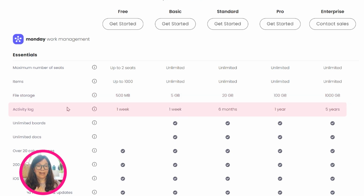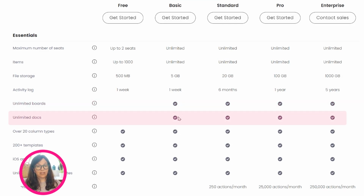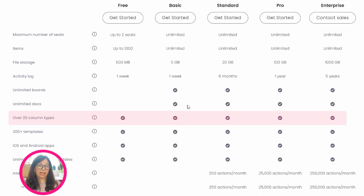You can also track the activity log, like what happens within your account for different amounts of time. So on Standard, you get 6 months, Pro, 1 year, Enterprise, 5 years. You do have unlimited boards starting at Basic and up, so you can create as many boards as you want. Unlimited docs is also Basic and up. All of your column types, again, Basic and up, you have all the column types except for like a formula and time tracking that we spoke about.